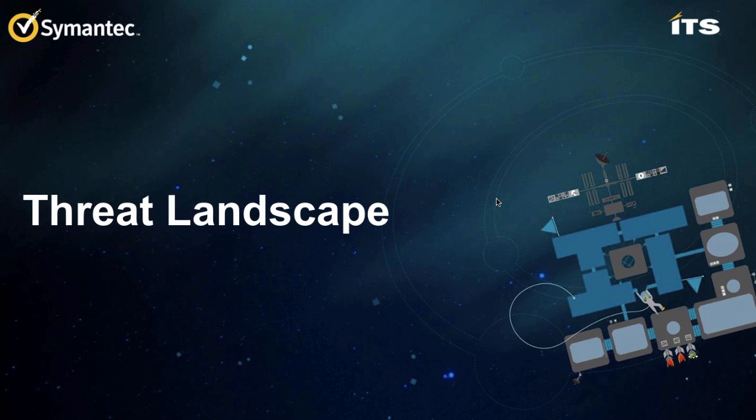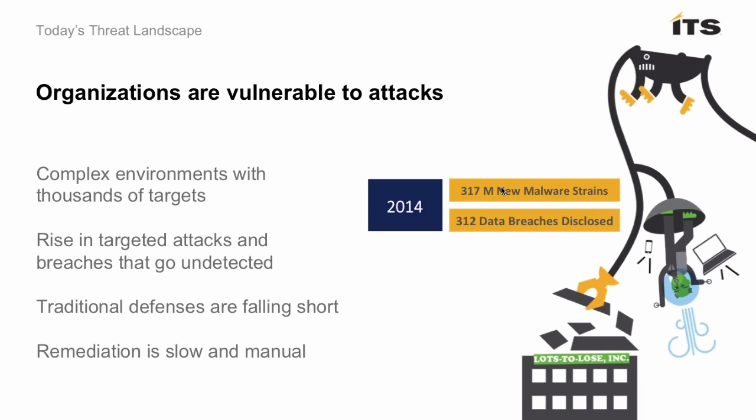So let's talk a little bit about threat landscape. So today's security professionals face a very complex and rapidly changing threat environment. The growth in data that users are creating and storing, the ever-expanding number of endpoints, servers, even mobile devices, the complexity of everything seems to be putting organizations more and more at risk.